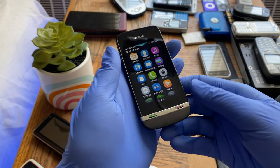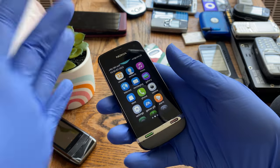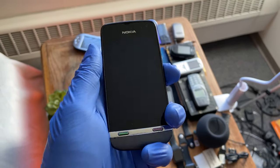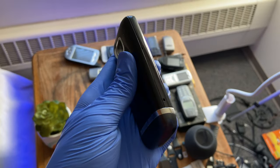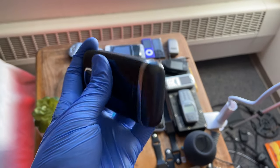So for internal specifications on this thing, for processor, it runs a single core 1 gigahertz ARM11 processor. Not sure who the manufacturer itself is. Could be Texas Instruments, could be some other company. It's highly unlikely I'll find the manufacturer, but I'll put it up there if I do find the manufacturer.